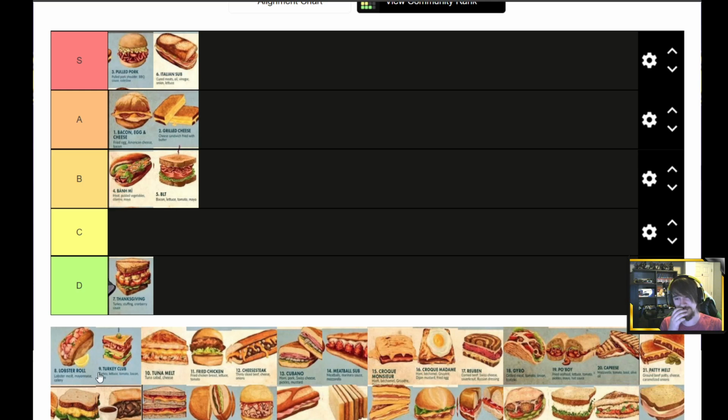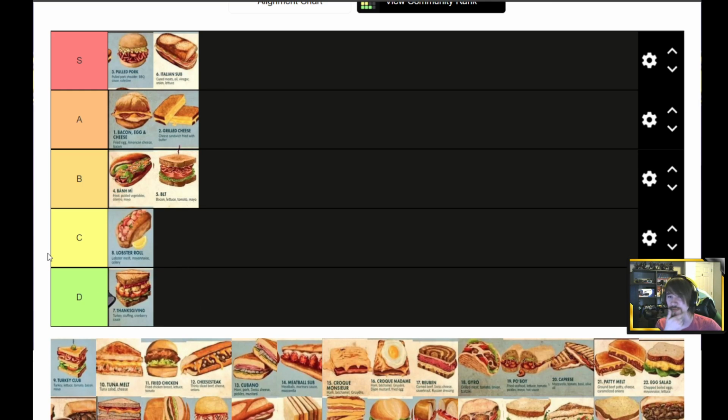Lobster roll, probably a C tier. It's not bad. I'm not looking for like a fish sandwich to eat though. I don't typically, I like a piece of fish or I like some seafood. I don't love like a fish sandwich typically.